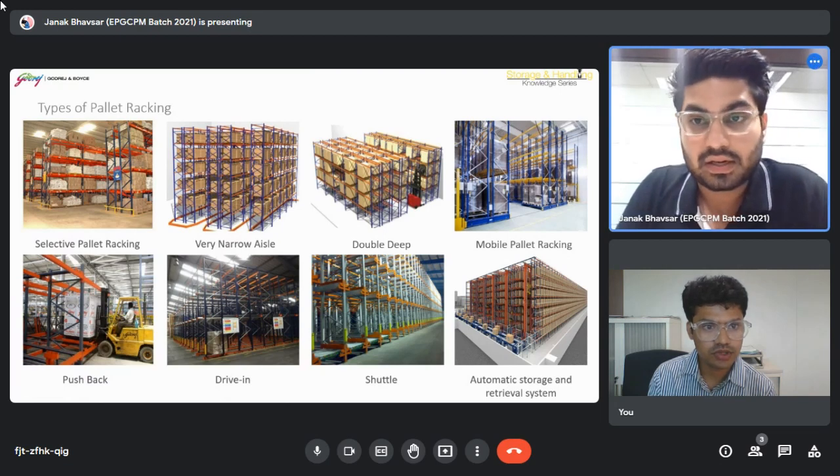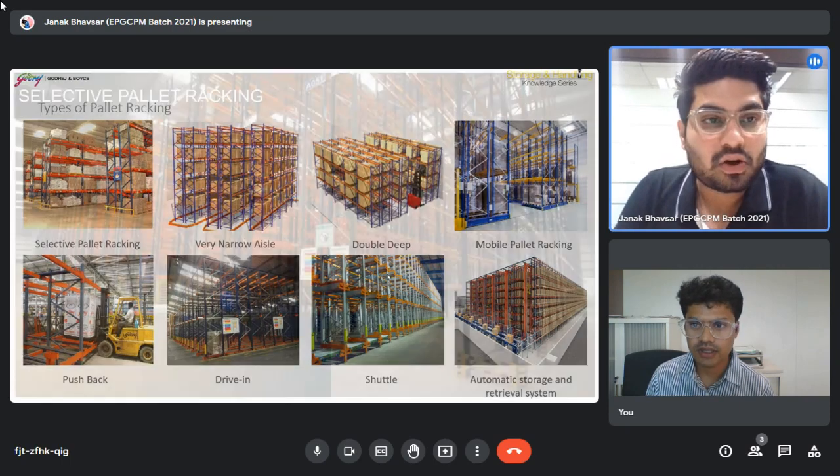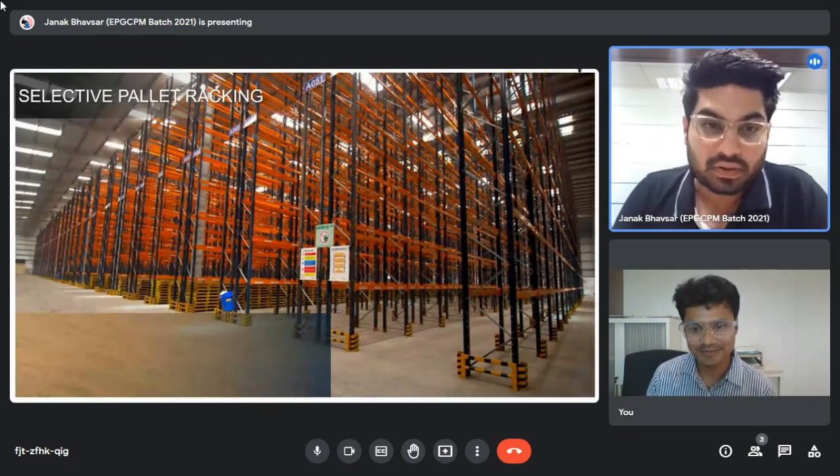Now, Darshit, I think if I take each and every system one by one, it will be easier to understand. Yes, why not? Please. Okay. So first, let's talk about selective pallet racking system.